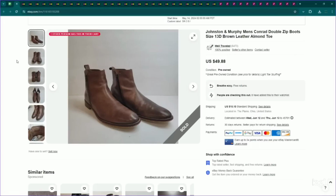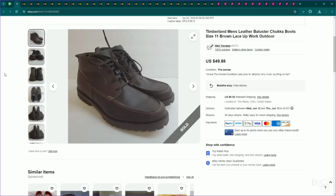So this one I also got in wholesale. We listed it for $50 and it did sell for our full asking price. And it sold within a few weeks of being listed. Another pair of men's shoes.